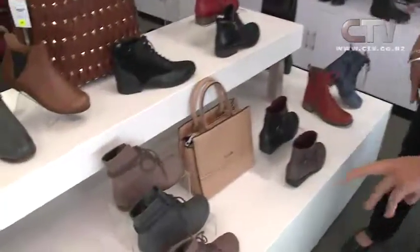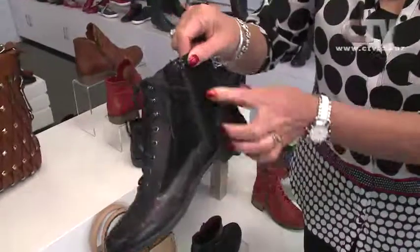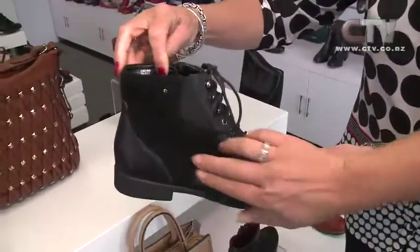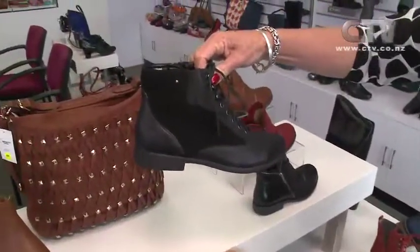Absolutely. And of course, I know we've had this one on before, but it's a really great weekender. And isn't that another really good one too? And it's got the zip plus the laces. Yeah, and it's got the suede insert in there too. That's got a bit of arch support inside as well.